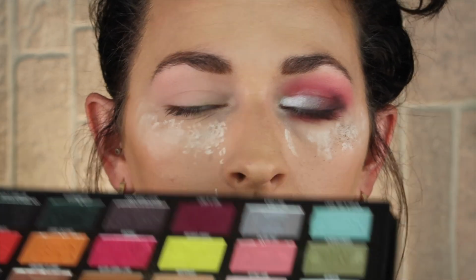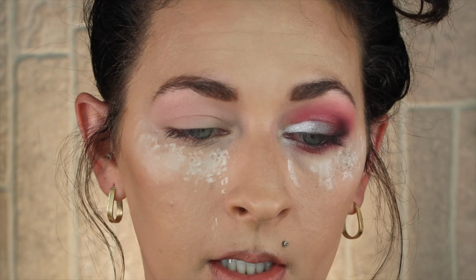But all right, next we're gonna pick up Pigment right there, which is the other pink shade.